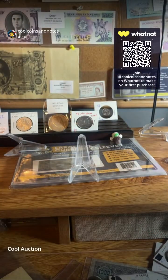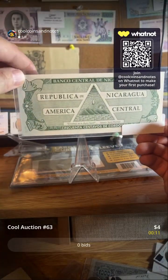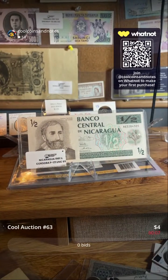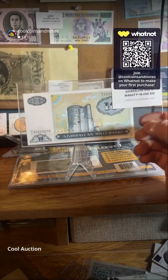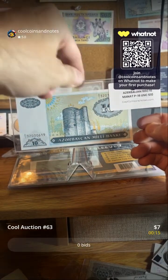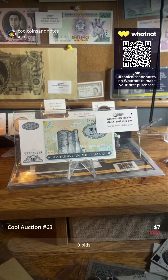And then we got Nicaragua. It's going to be a 91 half cordoba. Got like some coffee beans on the back of it. And then we've got Azerbaijan. This one's on. 93 10 Manat. Azerbaijan.